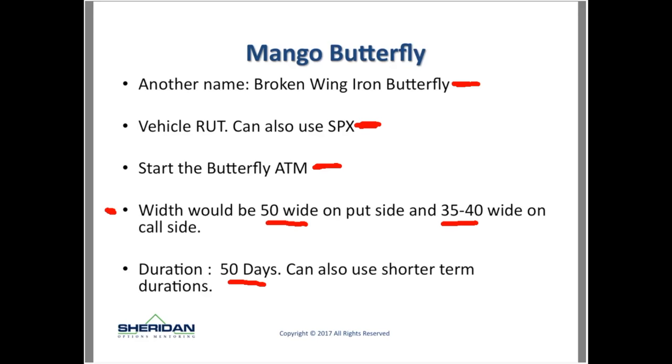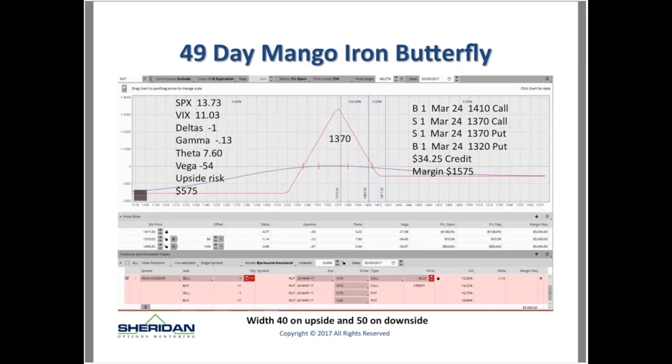Again, duration might be 30 to 50 days. This is going to be an iron butterfly, so we're doing a call credit spread and a put credit spread, and I will give you an example in a second. So here's an example of one, right? Generally, it would be a little wider in SPX than RUT because it's much more expensive, but we'll give you exact guidelines on everything during the class. Here's RUT.